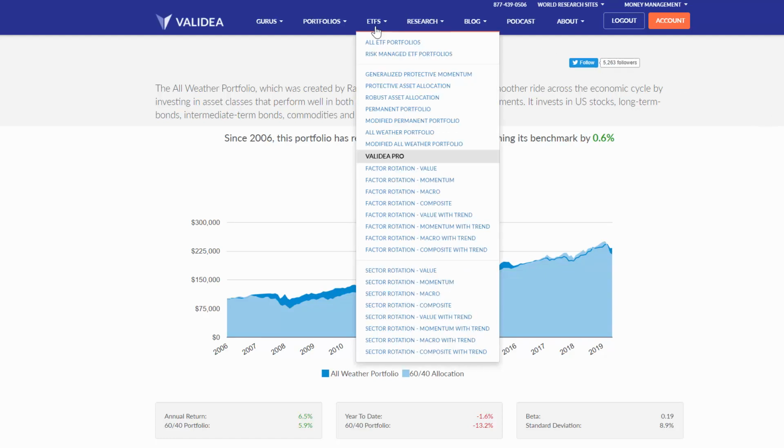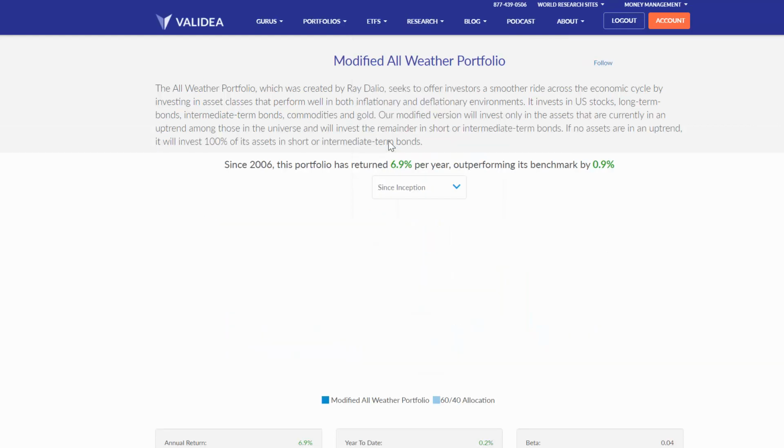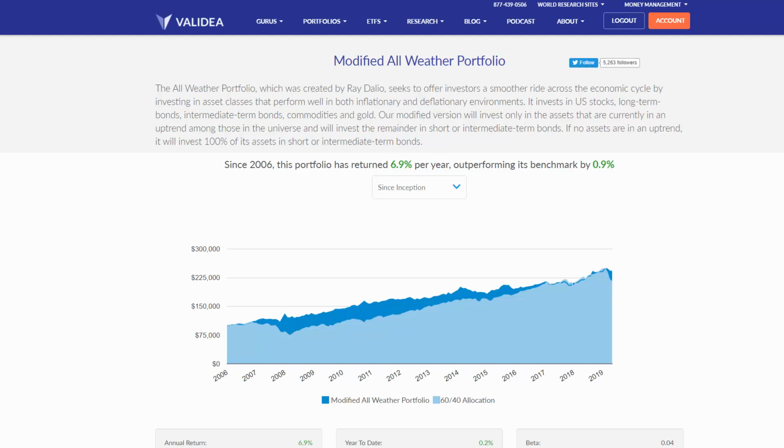Our modified version of the all-weather portfolio will invest only in the assets that are currently in an uptrend among those in its universe, and will invest the remainder in short-term or intermediate-term bonds. If no assets are in an uptrend, it will invest 100% of its assets in short or intermediate-term bonds.